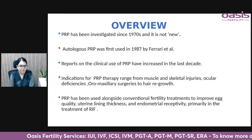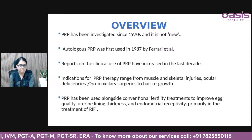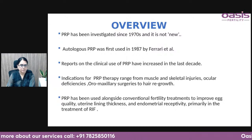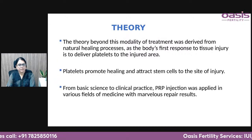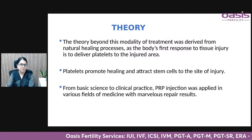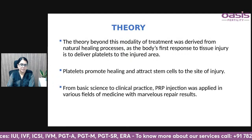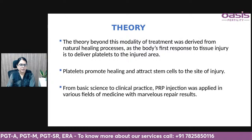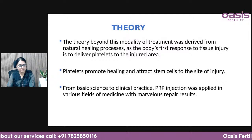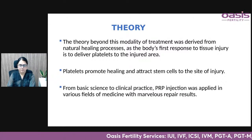PRP has been used alongside conventional fertility treatments to improve egg quality, uterine lining thickness, and endometrial receptivity, primarily in the treatment of recurrent implantation failure. The theory behind this modality of treatment was derived from the natural healing process, as the body's first response to tissue injury is to deliver platelets to the injured area. Platelets promote healing and attract stem cells to the site of injury. From basic science to clinical practice, PRP injection was applied in various fields of medicine with marvelous repair results.